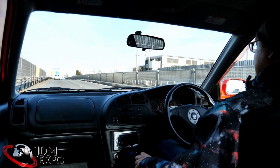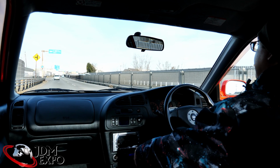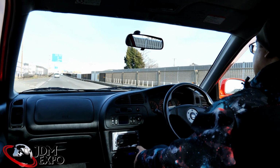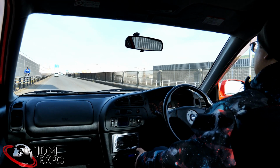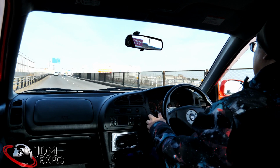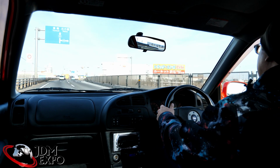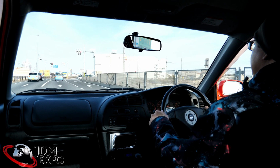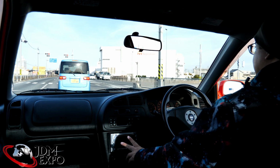Overall, this is definitely a firm ride, that's for sure. If any of you guys have ever driven any other EVOs, usually the late 90s and into the 2000s with the EVO 7 and 8, pretty firm suspension. And this one being the Tommi Makinen, it's got a tighter steering ratio, so it's a little more responsive. Just a little flick and you're all over the place, so definitely be careful for that.